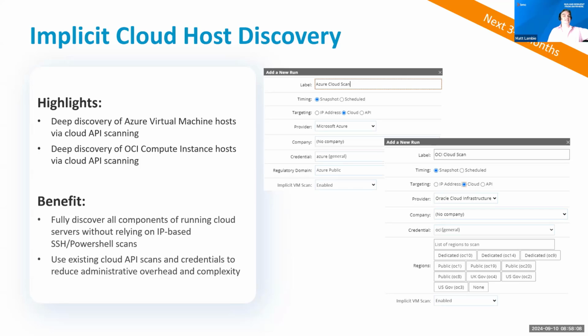So automatically scanning, as with vCenter VM guest scanning, we gave you the ability to say yes, if you see something, go and scan it, based on the abilities of whatever permissions you grant to that account that is doing the scanning, we will try to do the best that is available to us.